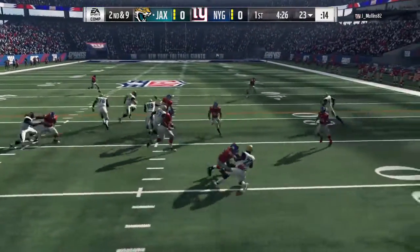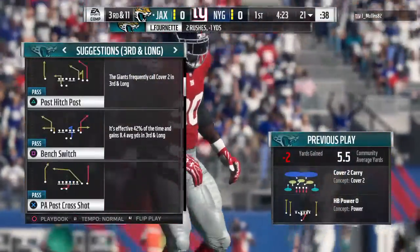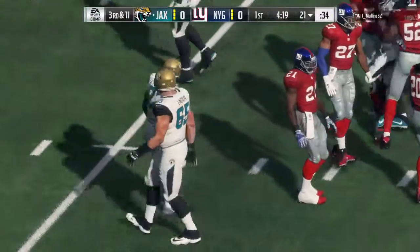They'll run it again with Fournette, and he'll wind up losing yardage here back at the 21-yard line. He lost 2 there, and it's 3rd down.